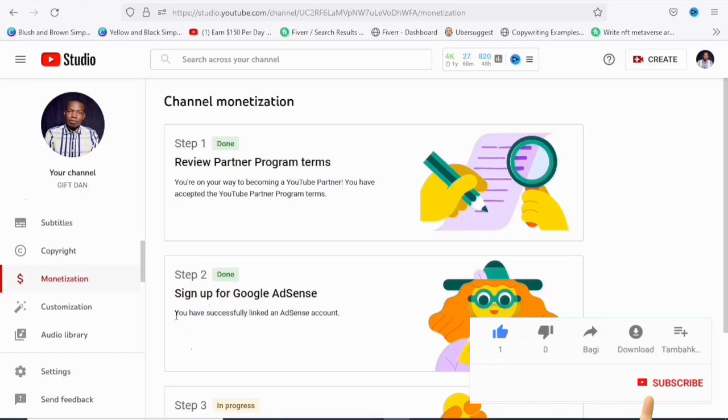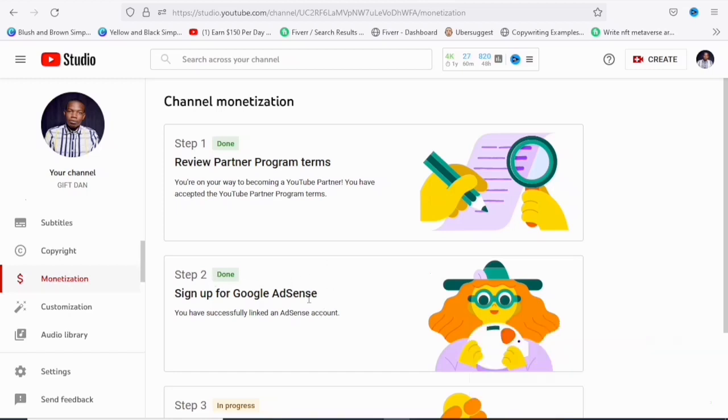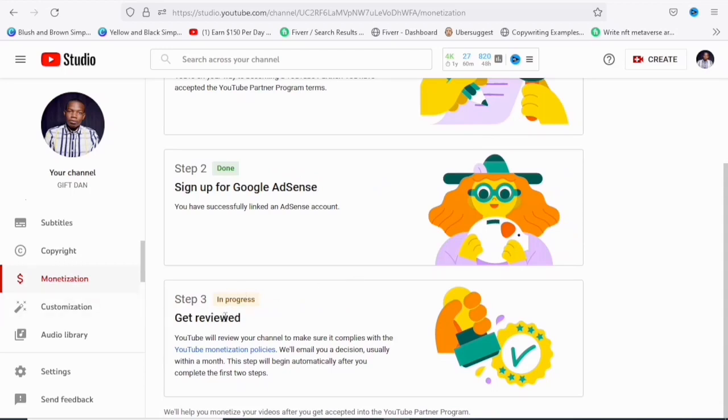Now the second step has been done, which is to set up your Google AdSense account, and this is where most people get stuck, right? They don't know exactly what to do so that they can speed up the review process. People get stuck in this process for as long as 3 months or even more. For some it is 1 month, for some it is some weeks. It depends on how long it takes for them, but you can actually get your channel reviewed in hours, guys. That is what I'm going to show you in this video.